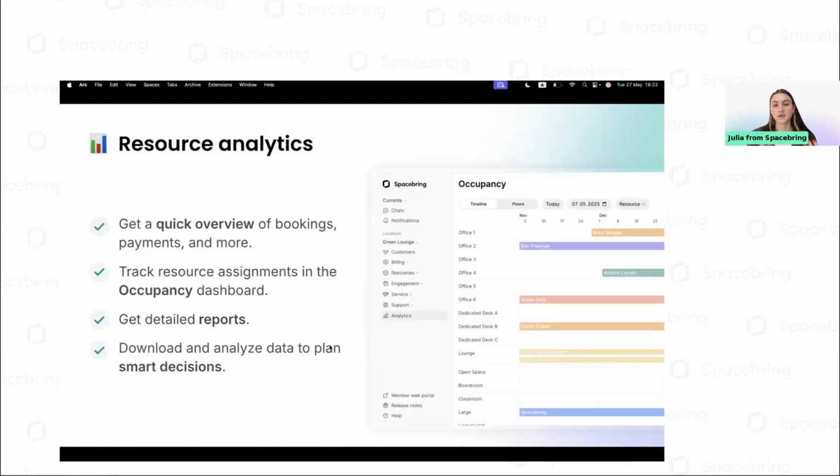Now let's dive into resource analytics. With Spacebring, managing your resources is not only about bookings, it's also about understanding how your resources are being used and how they are actually performing. This real-time data helps you to get insights and to make smarter decisions like adjusting pricing, promoting underused spaces, and also expanding popular services. Tracking how your resources are being used is just as important as offering them.